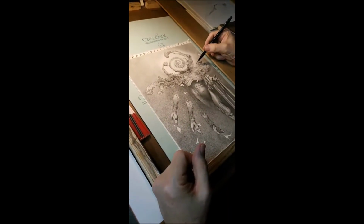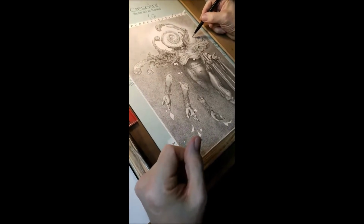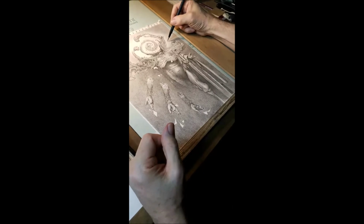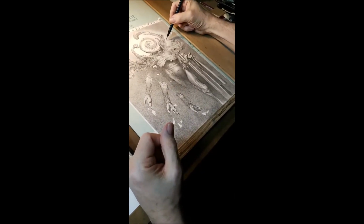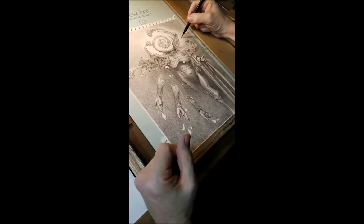As long as you realize that you have to go through a whole lot of really unsatisfying drawings to get to the ones that really satisfy you. It's actually a problem if you get satisfied too quickly. Oh, this looks great.